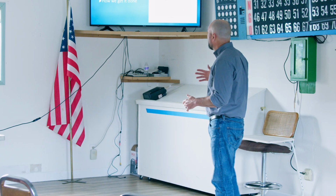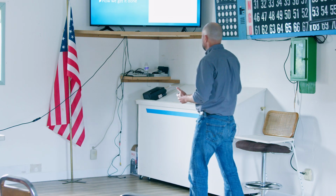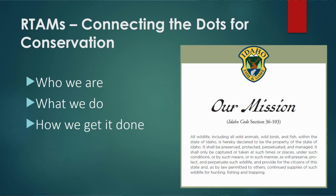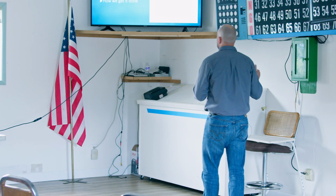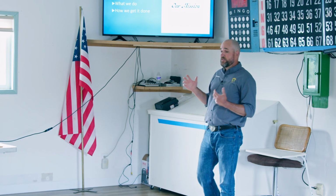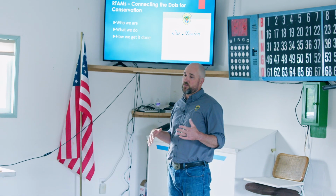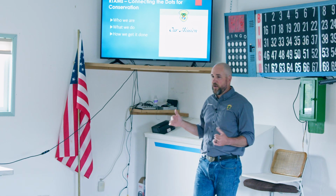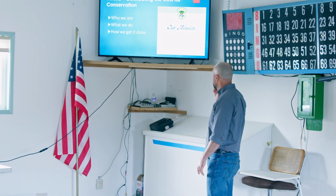So first off is our Idaho Fish and Game mission. Our mission is to provide wildlife and fisheries and make sure that they're preserved, protected, perpetuated, and managed for all the people of Idaho. And in the state, there are seven of us, one in each region. We're called Regional Technical Assistance Managers. We used to be called Environmental Staff Biologists, but we made the change about a year ago.